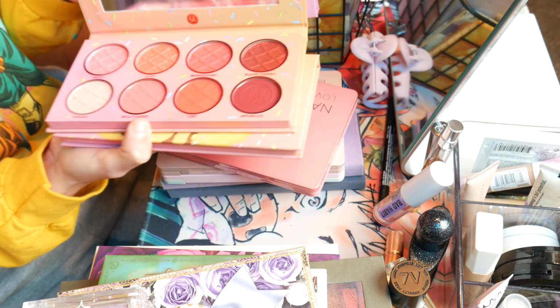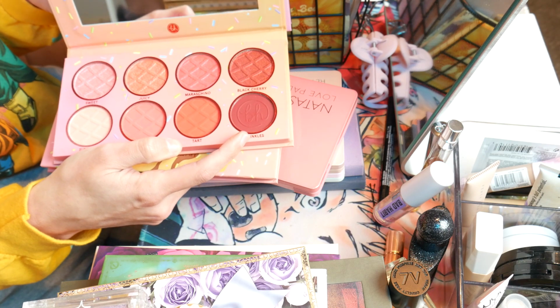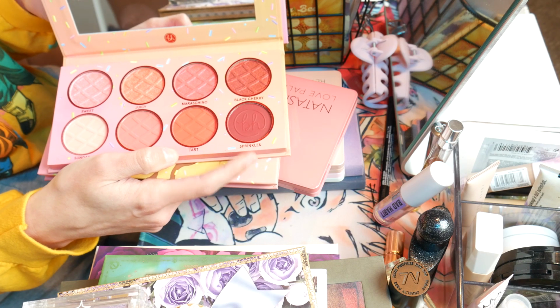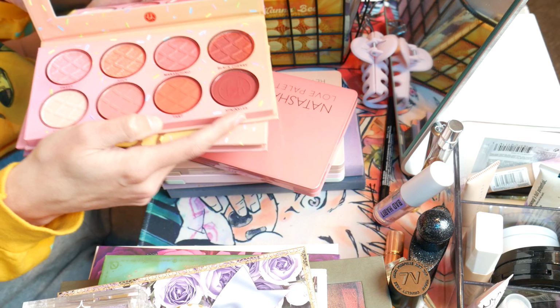I'm kind of sad that these are discontinued, because this red matte doesn't perform as well as the one in the Club Nebula palette, but this would be the one that I would suggest if you were looking for a nice deep matte red.